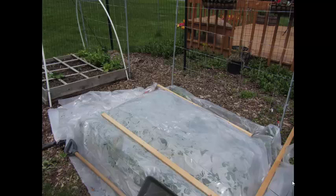You're going to have more frost in open areas, so focus on those. Plants under trees and by your house itself will tend not to have as much frost.